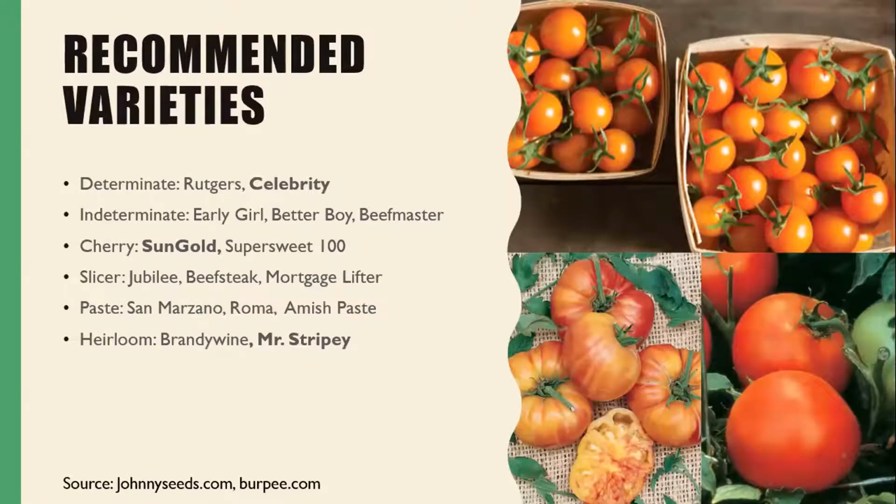So finally, the fun stuff. I'm going to give you guys some recommended varieties. I've got a few of them pictured here. So again, remember, determinate is the ones that all come ripe at the same time. Rutgers is a really old heirloom type. It's just kind of like a tried and true. It is sort of like a slicing tomato. You can use it for sauce.